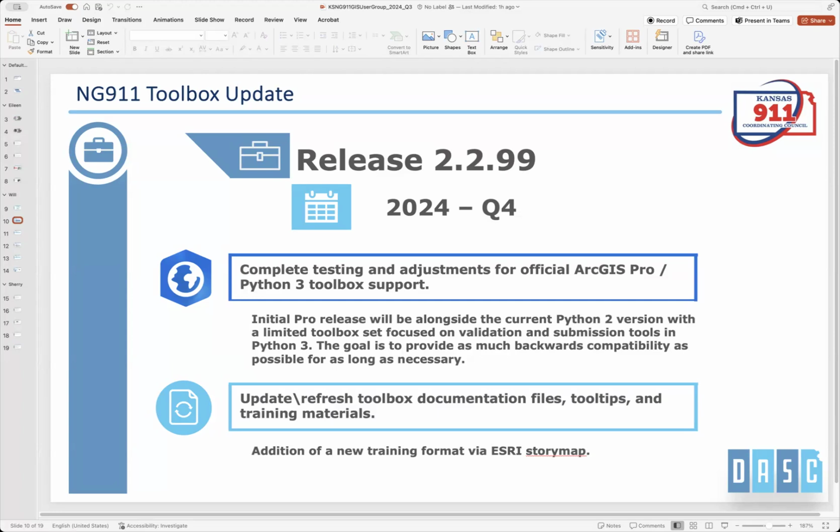So that'll give people who want to use it the full time to do a submission if they want to, and we'll make sure everything's going and working as it should before the end of the quarter, the end of the year at the holidays.